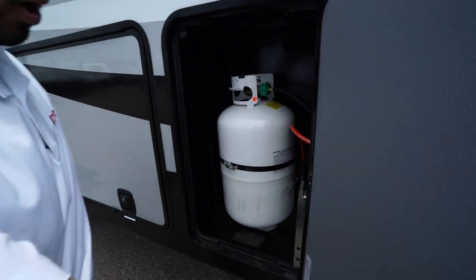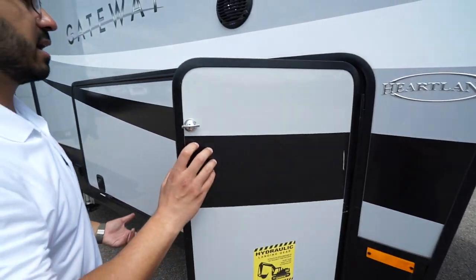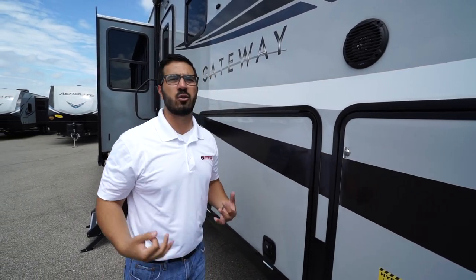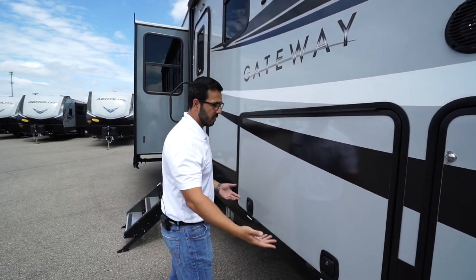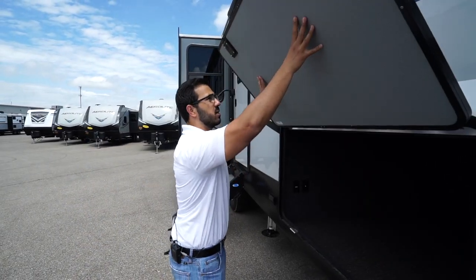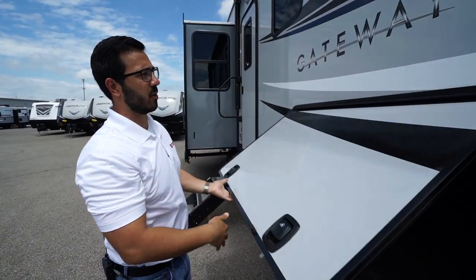You can also see the hydraulic jack right there. I always like when a coach puts hydraulic jacks in. I know a lot of manufacturers are going to electric, and sure, they work great, but if you're comparing strengths, hydraulic jacks just can't be beat. As far as the storage door, I'll talk about this real quick too.